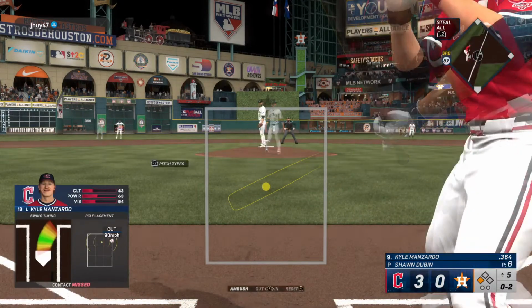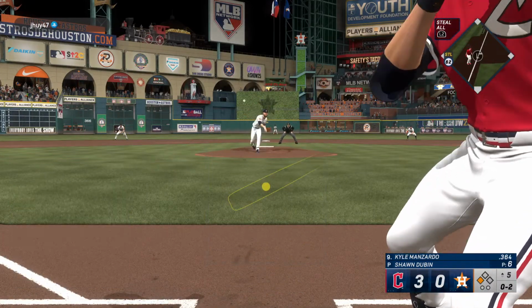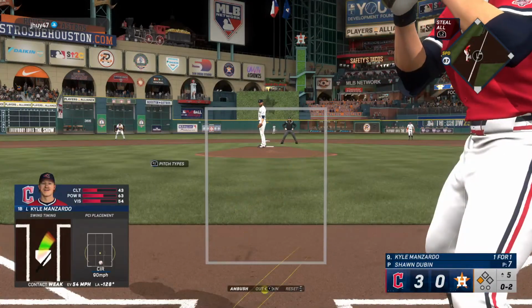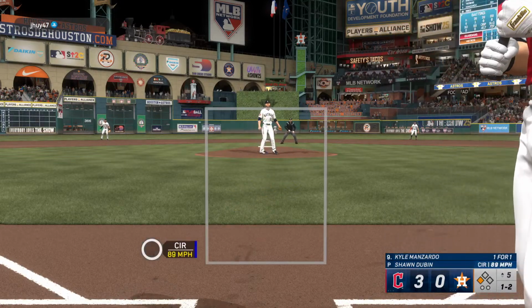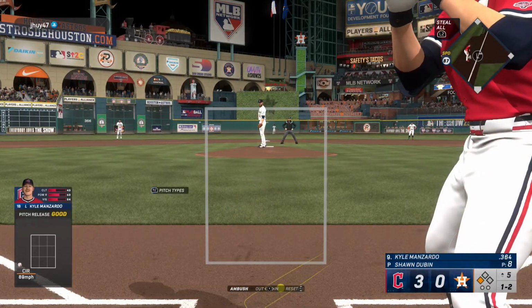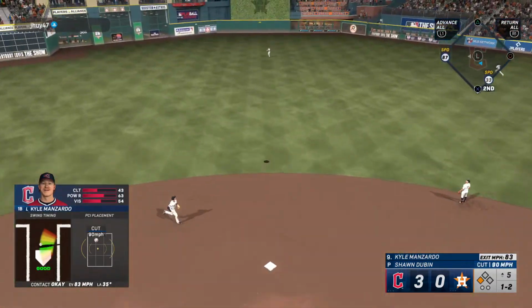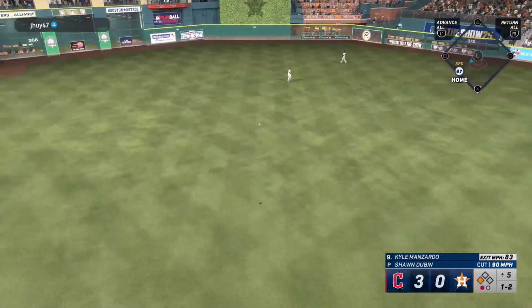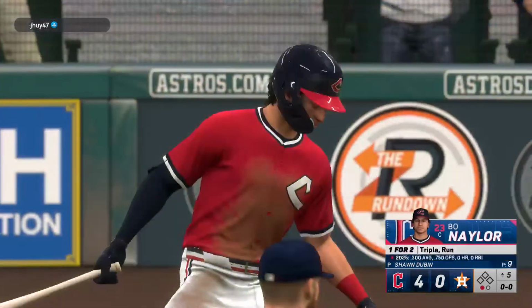Swings through that one, out in front that time. 0-2. Foul ball, still 0-2. Ball one. That's a ball. 1 ball, 2 strikes. And that one is lifted in the air. Dubon has this one sized up. Makes the grab. Runner tags for home. Runner in from third to extend their lead.